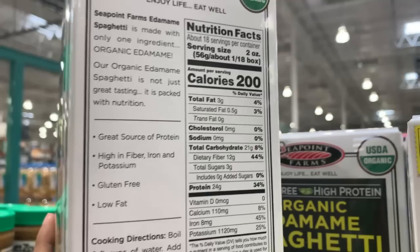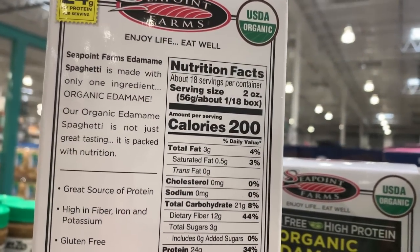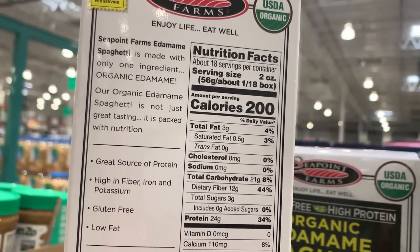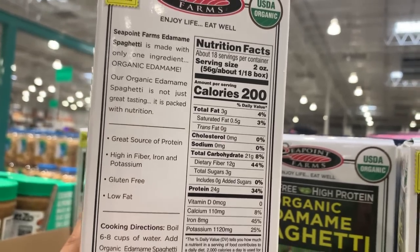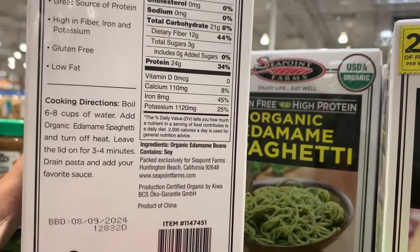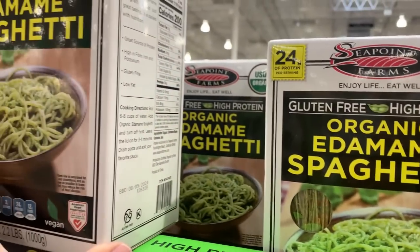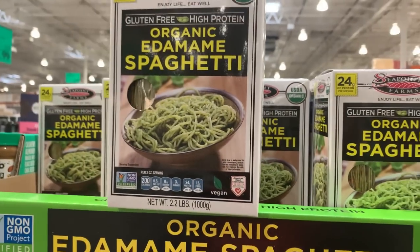So let's check out these nutrition facts. Serving size for around 2 ounces, it's 200 calories, 3 grams of fat, 21 in carbs, 12 grams of fiber, very high in fiber, and 24 grams of protein. So this can make a great pasta substitute. It's just made with organic edamame beans.